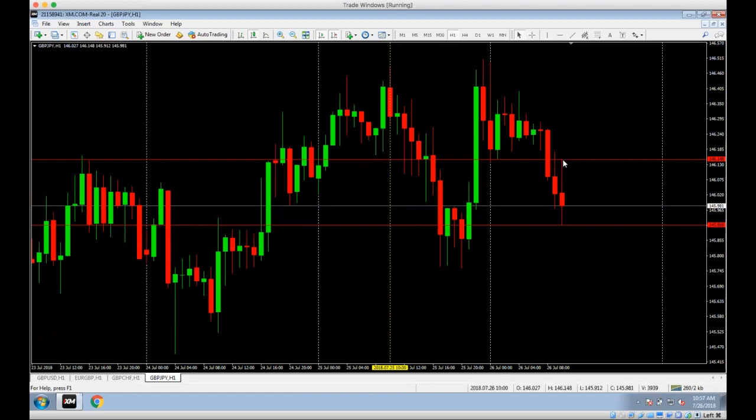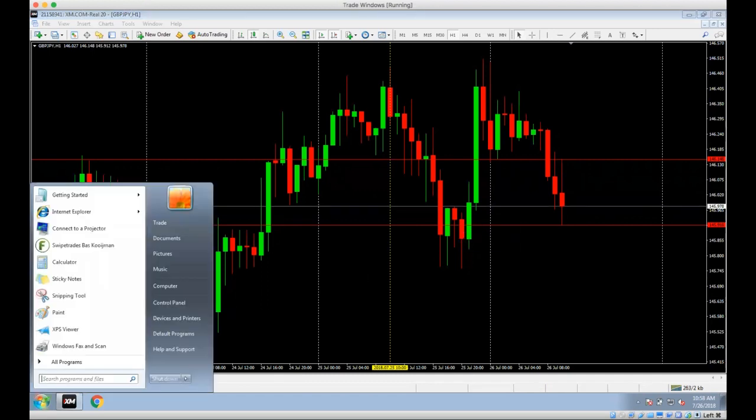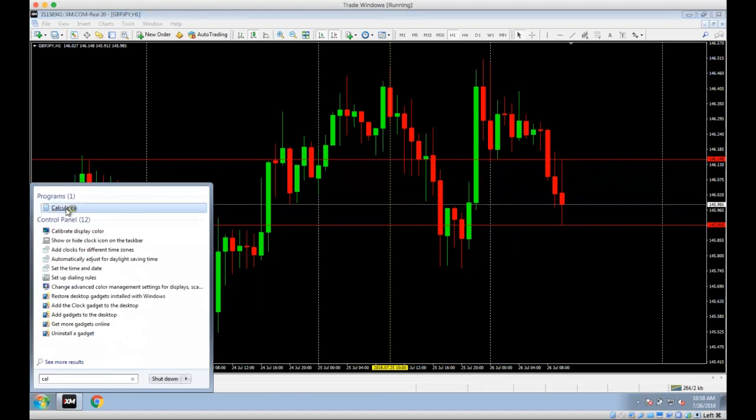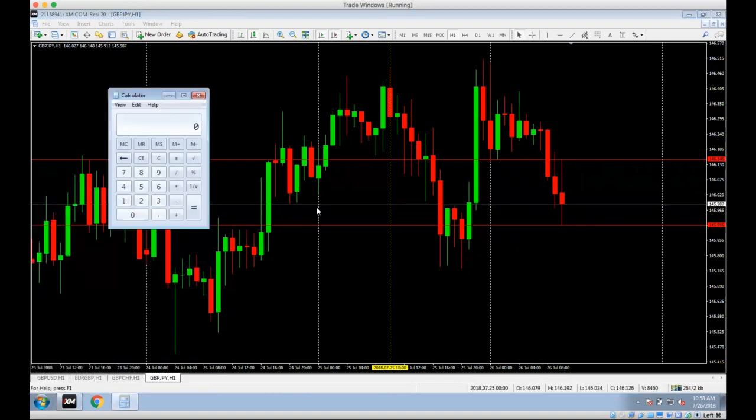Now let's say I can already put the buy stop here and the sell stop here. So I can start with the buy stop. It's quite far away. I don't see a spike coming at this moment. So let's do the calculator way. Very simple, we want it to be 10 pips higher. 146.148 is the price of the top of the wick. You see that here on the right.